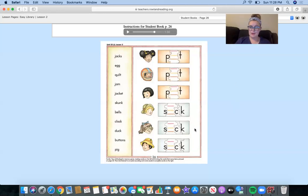Okay, so Annabetta made the word sock. So let's do a roller coaster. Do it with me. Sock. Sock. What do you hear in the middle? Ah. Okay, what letter do you know makes the ah sound? Write that lowercase letter that makes the ah sound between the S and the CK next to Annabetta. All right.